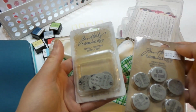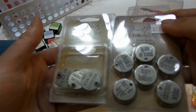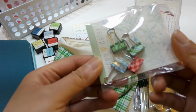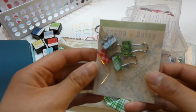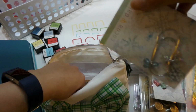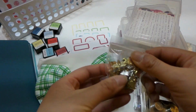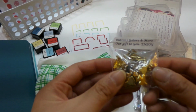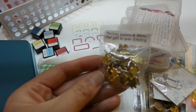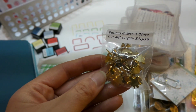Here I also have some word tokens from Tim Holtz. These are the Christmas word tokens. Some binder clips from a Coco Daisy kit. This is a paper clip from a Coco Daisy kit as well. These were also from Buttons Galore. So every order that you place online with them, they do send a free embellishment pack. So this is the one that I got, and I'm excited to use these ones here.